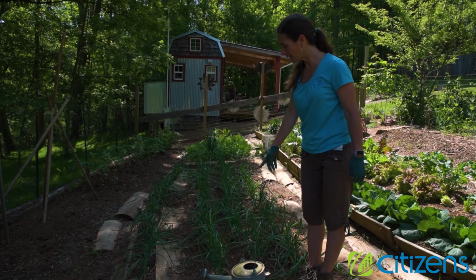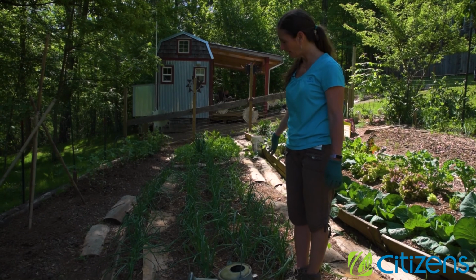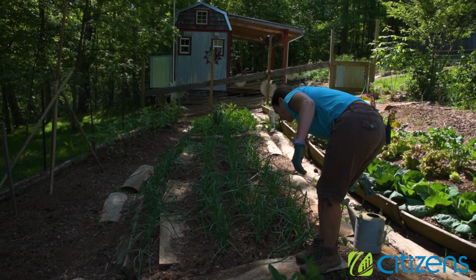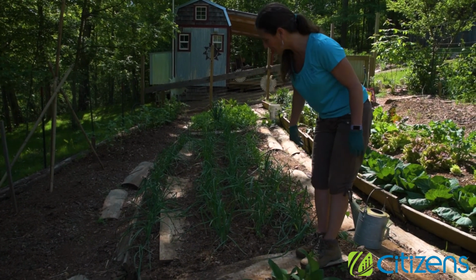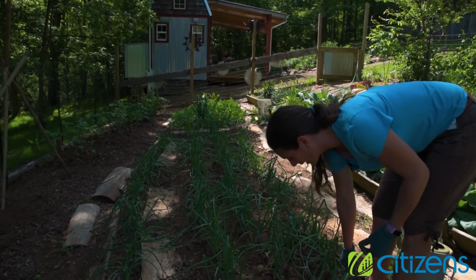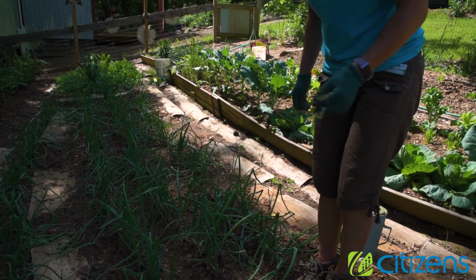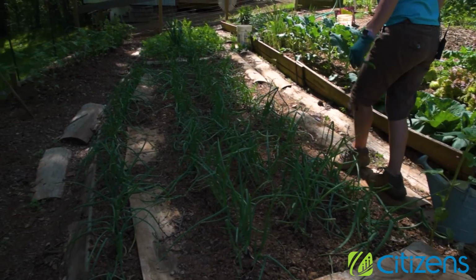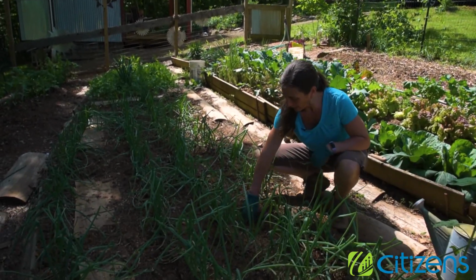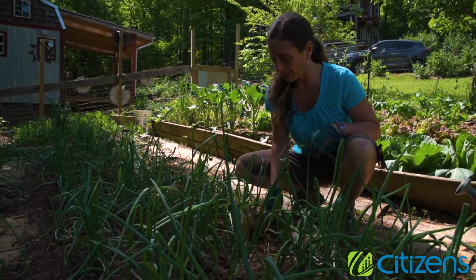And the onions really took a beating from all that rain. They're fine, but you can see how they're broken in places and kind of falling over. So hopefully that doesn't affect what's going on underneath. But when I see broken pieces, I just kind of like to collect them because I can use these just as green onions. You can slice them up and put them in your salad. The other thing I've been doing here is looking in between them because when I cultivate, it's hard to get in between each onion, so I have to actually do that with my fingers.